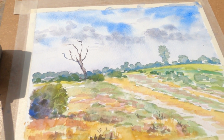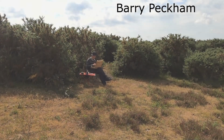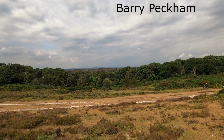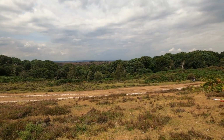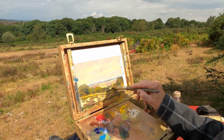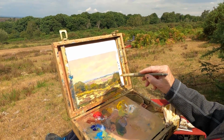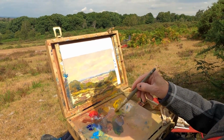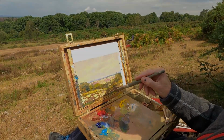Well, I think we'll go and see Barry, see what he's painting. I think Barry is painting looking sort of due north, really. There's a long distance view there. Now, as usual, he's using a big brush, which is really what we should all do. He's obviously doing oils, which he's very good at.